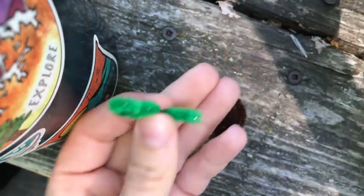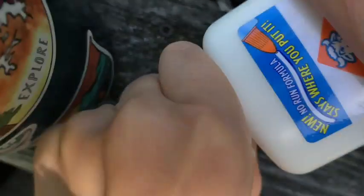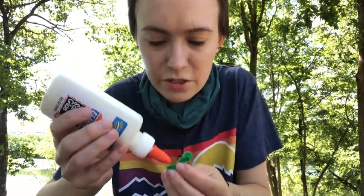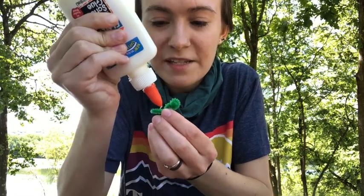Oh no, is my glue not working? The hardest thing about Elmer's glue is that sometimes it doesn't work. Okay, so let me try this again. I'm gonna just shoot it from here. So I squeeze the glue. Ah, it's coming out now.